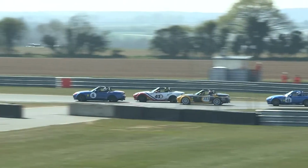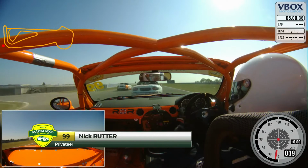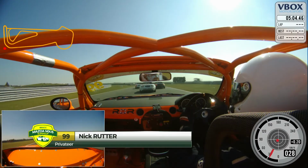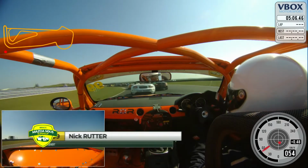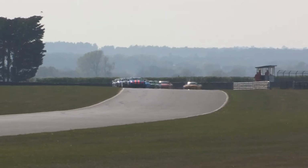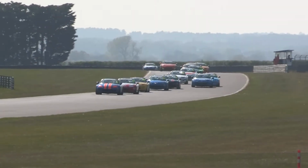Second place for Harding-ish. I think Gary Townsend will have to give that place up as they go down towards Palmer's. On board with Nick Rutter now as we watch George Grant in front of us picking up a position. Behind us, Will Stevenson there, we can see from the rear-facing camera, is going up the inside line. Aidan Hills is trying to get up the inside of Luke Herbert, who in turn is trying to get up the inside of Patrick Fletcher.